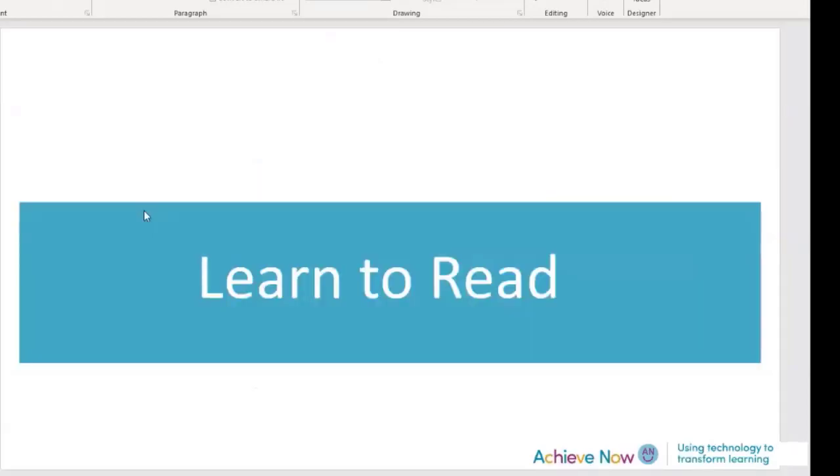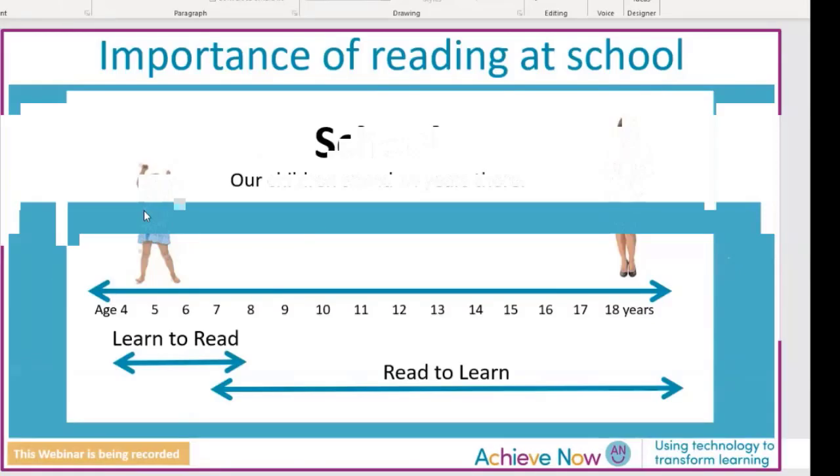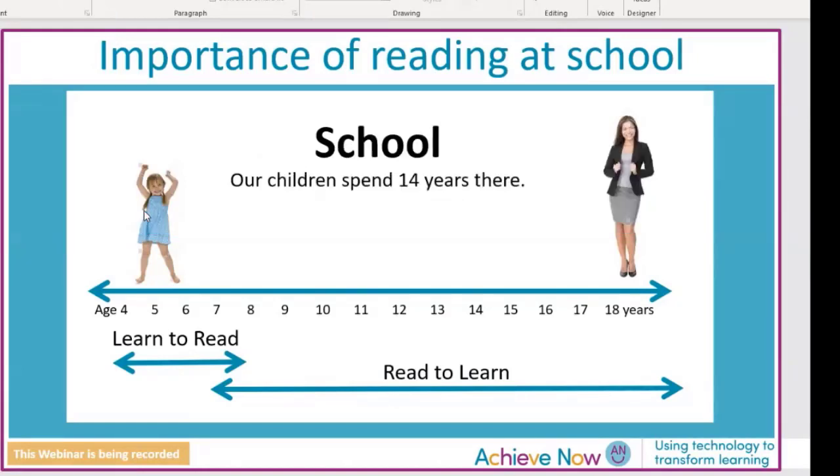And first of all, let's start off with learn to read. And I'm going to answer the question, why is reading so important? Now, our children are in school for 14 years. I think it might be longer since I created this slide actually, but the first few years, it's all about learning to read. That is the focus of school. It's teaching children to read. So if you're at school and you're finding it hard to learn to read, you're starting to think, well, how can they do it and I can't?